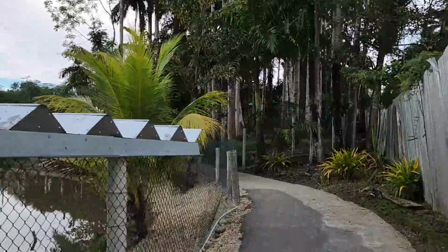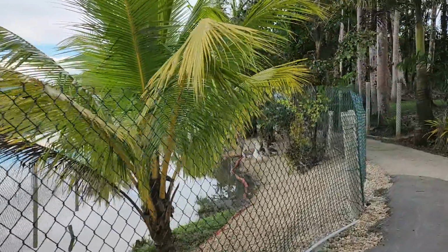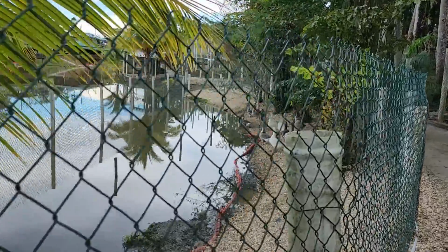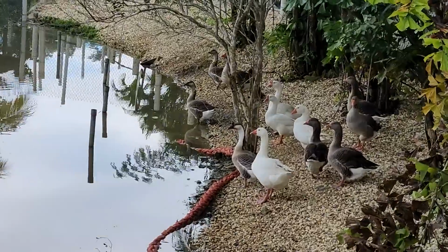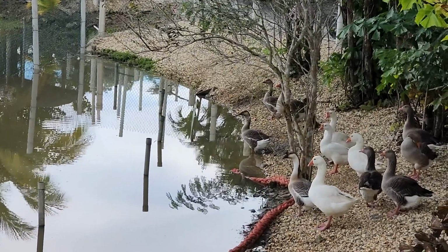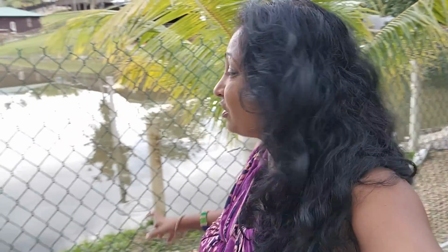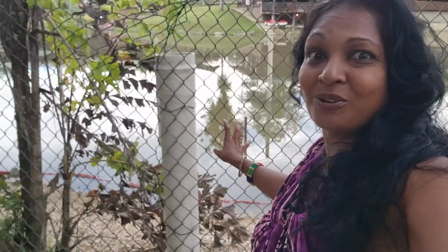All right, so let's go and see what kind of animals you have. So you guys, like you see, he just walks along. He has all those big ducks, geese, and look at all this good stuff he has for the pond, that he will stock with cascadura and tilapia and all this stuff, because you can actually catch and release, or you can catch and eat. Isn't that so awesome?